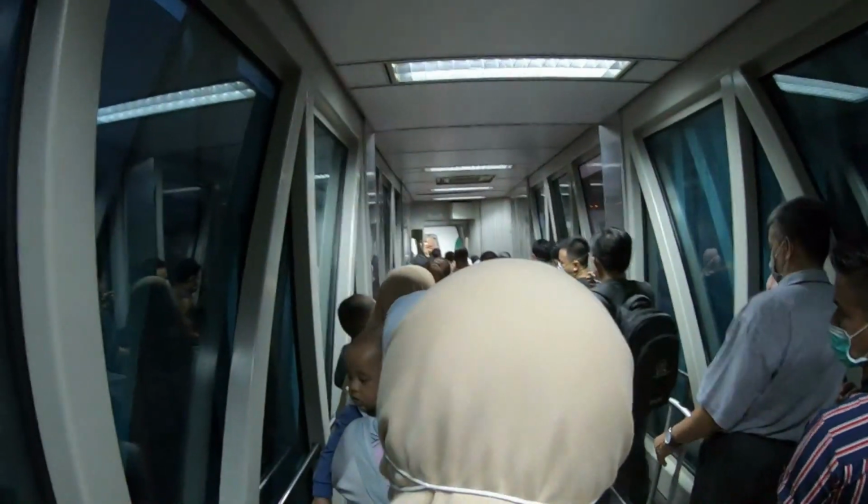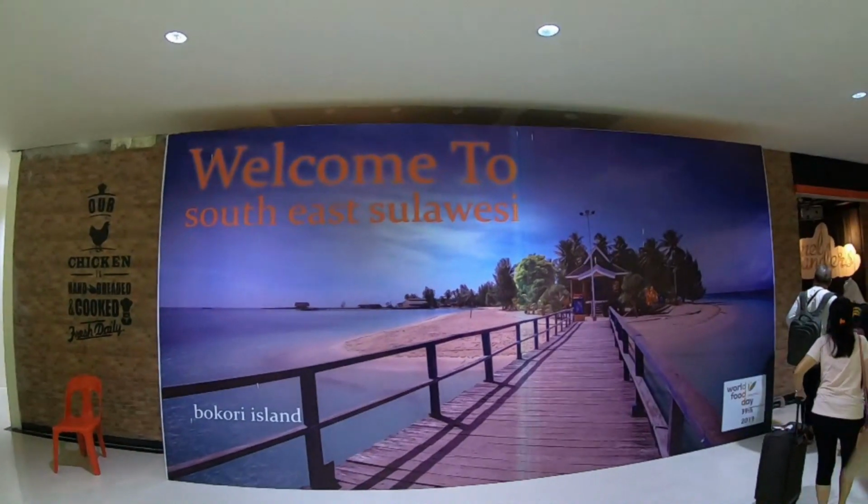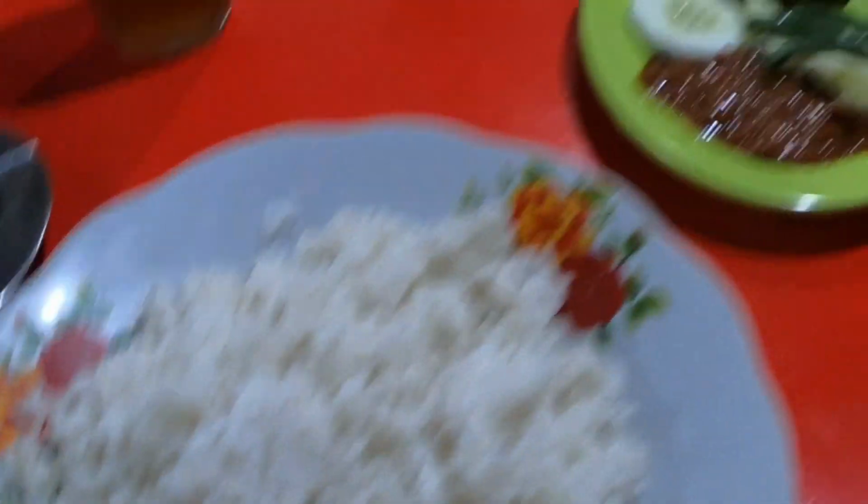Flight to South East Sulawesi. Alright, dinner on the way home from the airport. We're getting chicken lalapan, it's called, chicken and rice. Well, we made it.